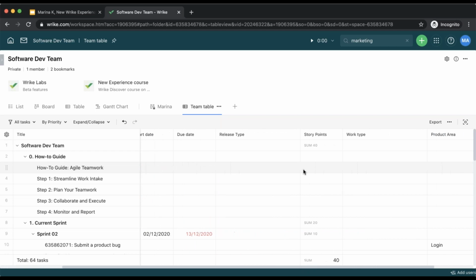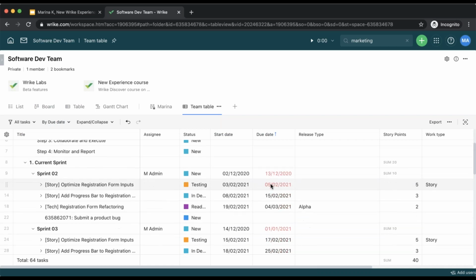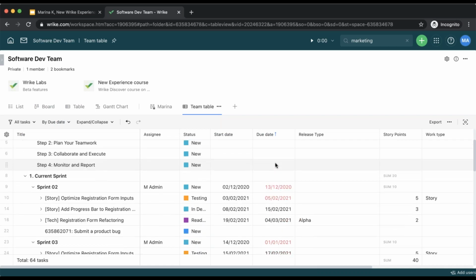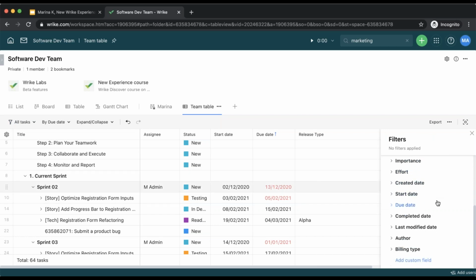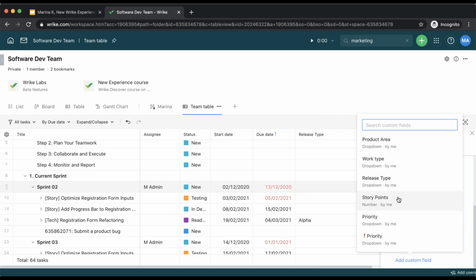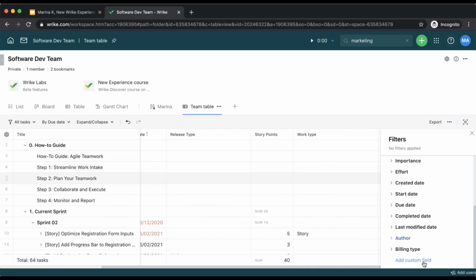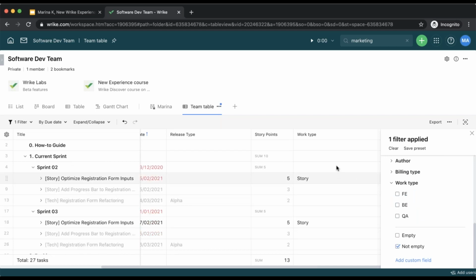And let's say we want to filter by due date, right? Again, you can filter further. So for instance, if you only want to see stories in your current sprint, you click on the filter icon, you scroll down in this filter panel, add a custom field as a filter. So let's say, what do we have here? We had work type, right? So we choose this custom field, and if it's not empty, this is where we want to see those fields, right?